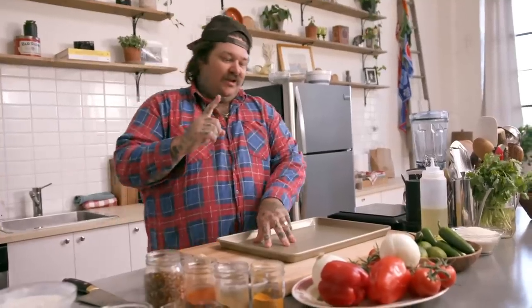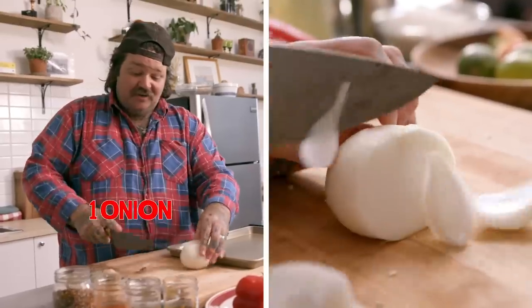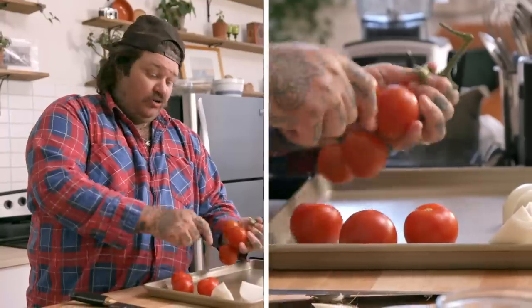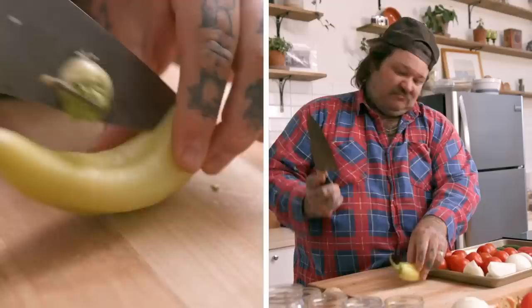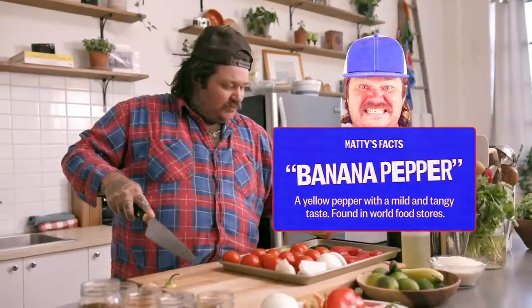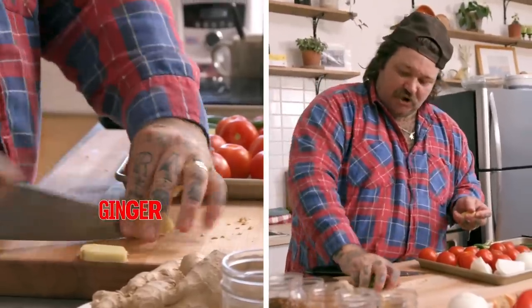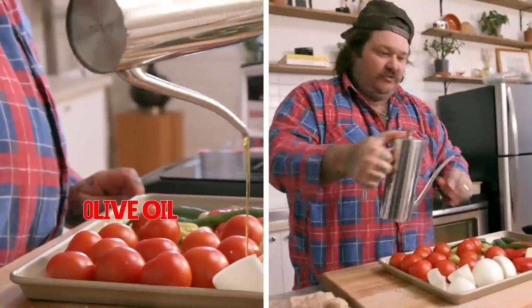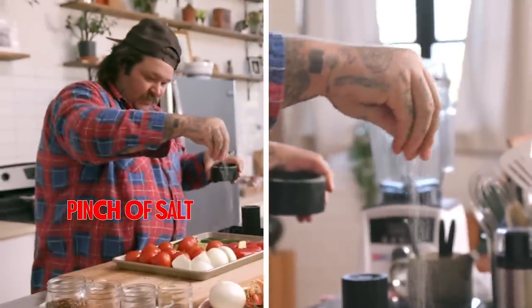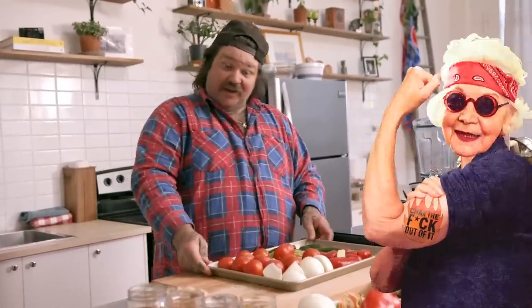Scotland, I love you! Now, I need to make the greatest tomato sauce ever, right? 1 onion, some hothouse tomatoes, whole, don't cut them in half. 1 roasted red pepper, 2 jalapenos, nice and spicy. Throw a banana pepper in there. We got jalapenos, we got some banana peppers, some chilies. We got some ginger left over from our marinade. Take some garlic, throw that in there. Some olive oil, always some salt, some pepper, and now, as my grandmother would say, char the hell out of it.